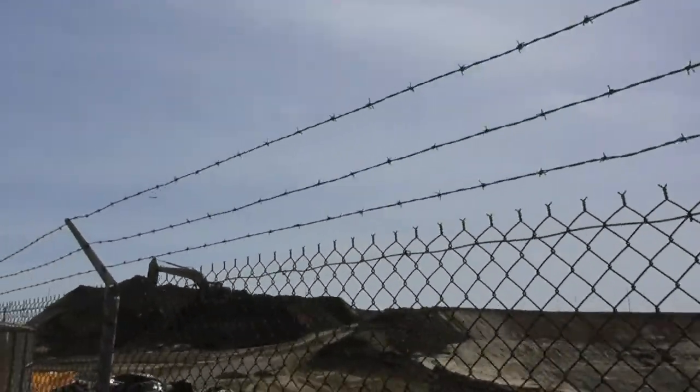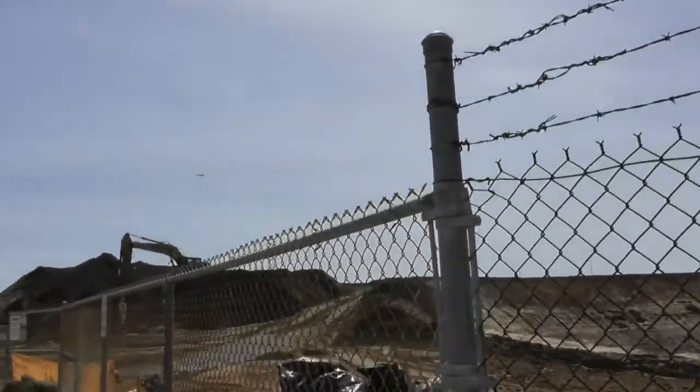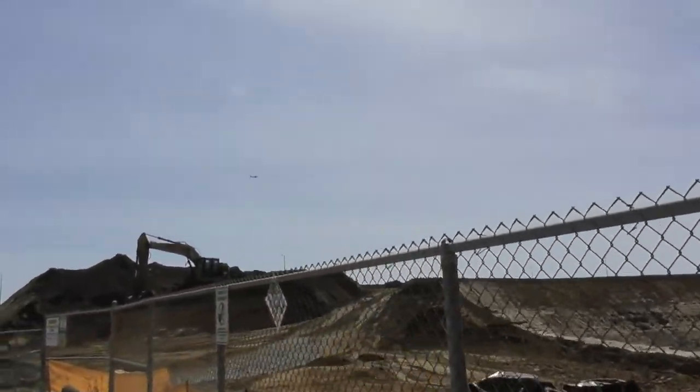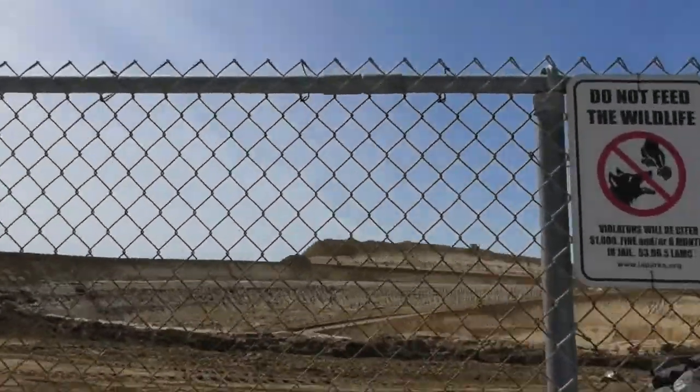Pile of dirt that's over here. They have really knocked this way, way down. But a couple days ago, I said no way they could do this by Friday, and there's just no way. There's probably another couple weeks' worth of dirt, but they've done a lot of work today.